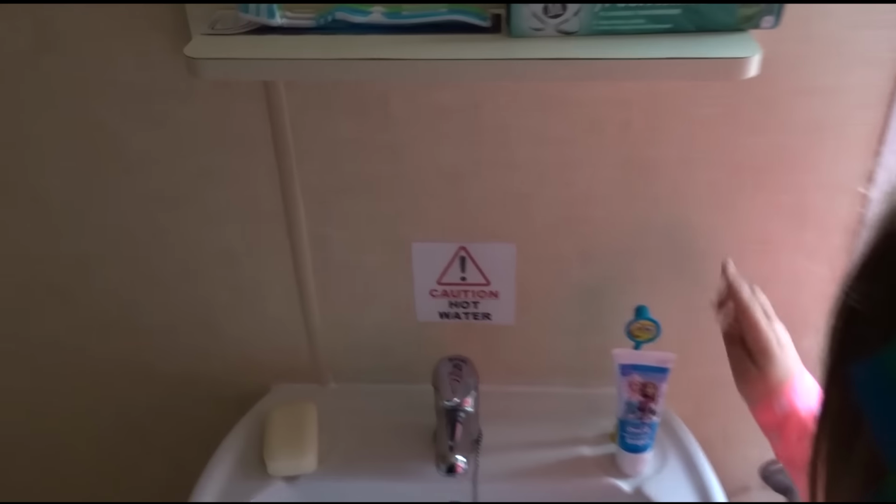Caution, hot water. Apparently, we've got problems with the hot water, which I'll try in a minute. It's a tiny little box one, but you know, we're okay. It's an addition, I didn't expect it.